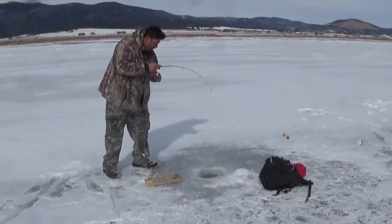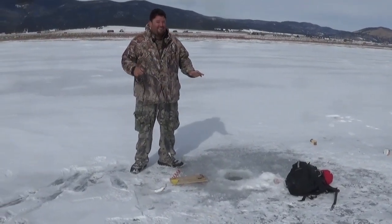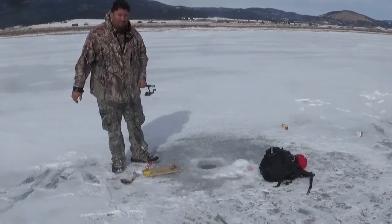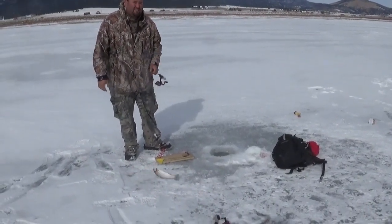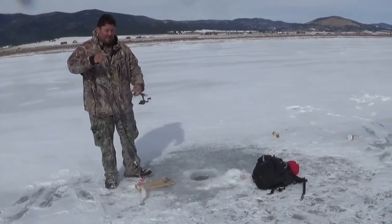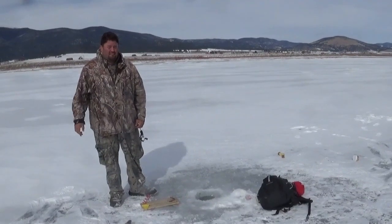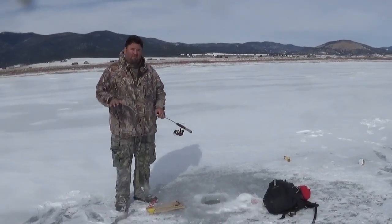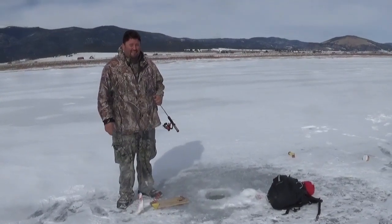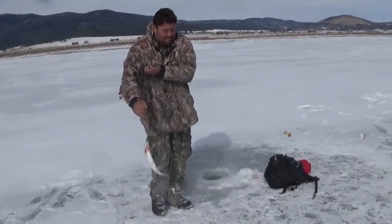Ooh, I saw him swim by all fast. Woo! Whoa! I don't know if you heard that ice crack just now, folks. This ice is probably about 17, 18 inches thick. It'll support a vehicle, it's so thick. It's not gonna break, but it pops from the weight of us walking on it and the water underneath moving, and it's a little scary sometimes. We're having a great day out here at Eagle's Nest.